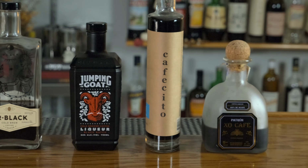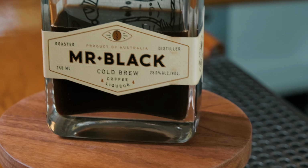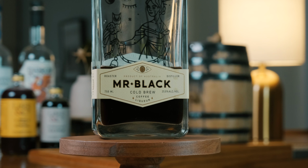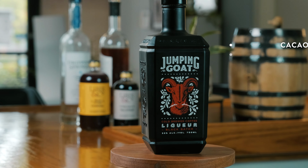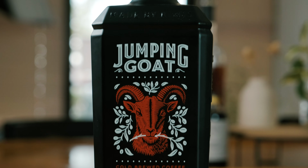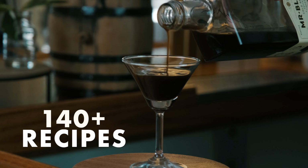The most widely recognized coffee liqueur is probably Kahlua, which has strong coffee notes, but also some caramel and vanilla going on too. There are some new players that we really like on the market as well, like Mr. Black from Australia or Jumping Goat from New Zealand. These offer both the flavor and aroma of coffee, as well as some cacao and vanilla notes with a strong, smooth, boozy finish. These can be enjoyed neat or in cocktails, like a really cool twist on a margarita called a Margarita Negra or a Cafe Rojo.